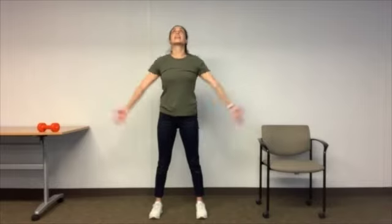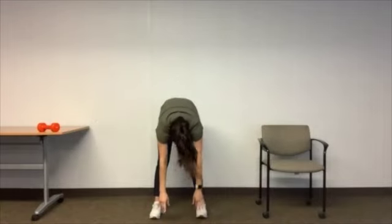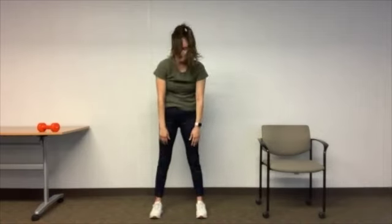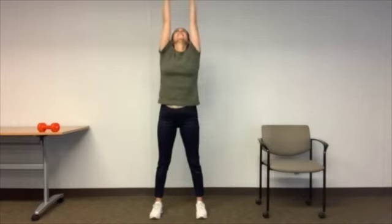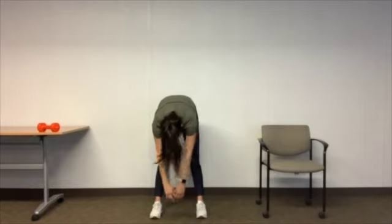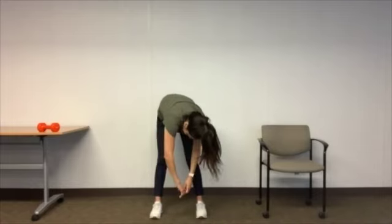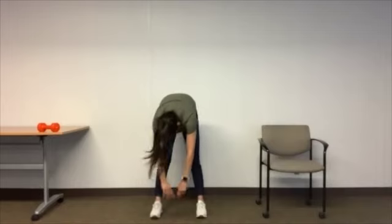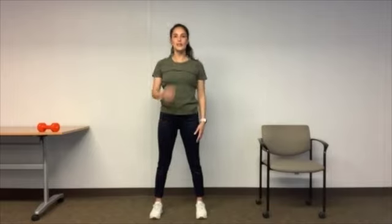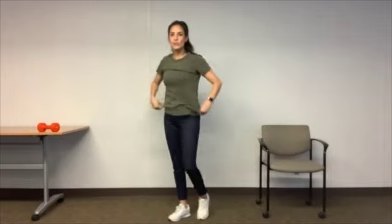Let's go 2 more. Big inhale. Exhale, forward fold. Do what feels good down here. And then slowly roll back up. Finish with good posture. Last one, big inhale. Arms up, exhale, forward fold. Shake your head, yes and no. And then slowly roll back up. Finishing with good posture. All right, last one in standing to warm up our core.